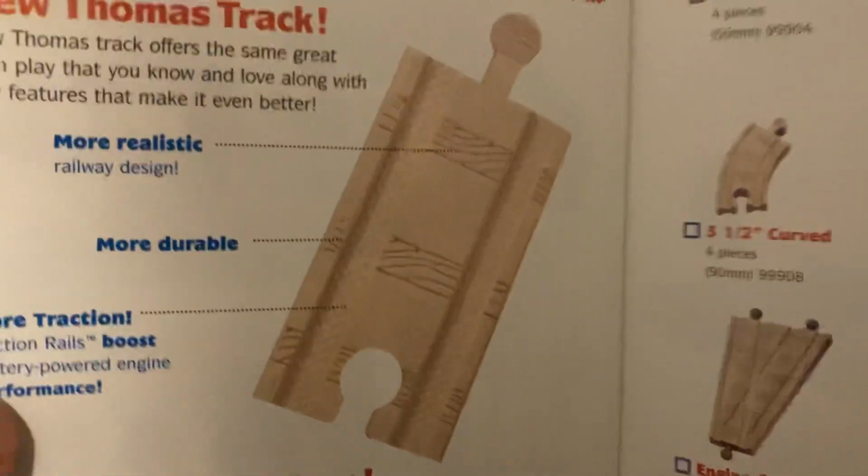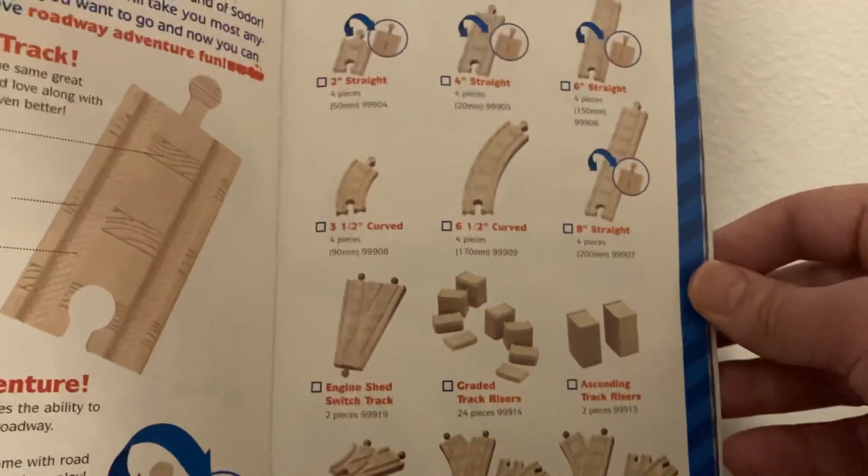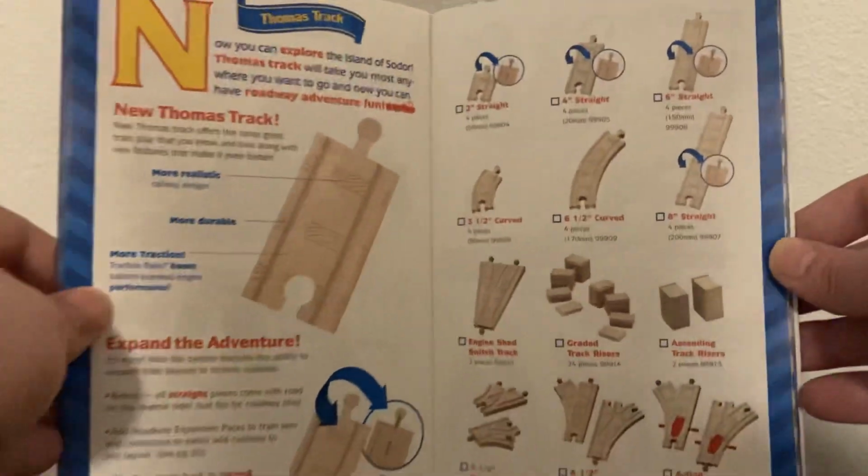They're better than Brio tracks. Brio tracks look boring. But here are more accessories, if you want to pause the video.